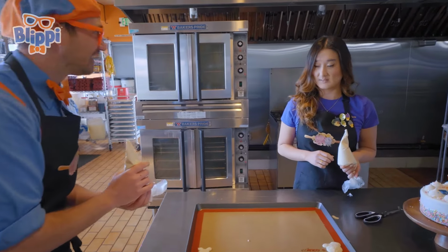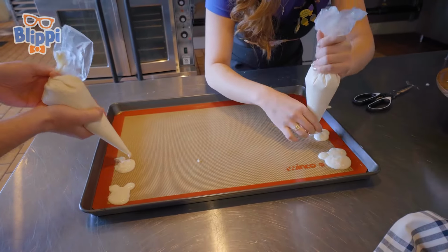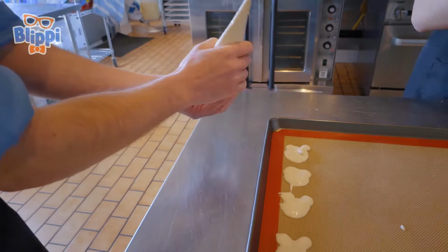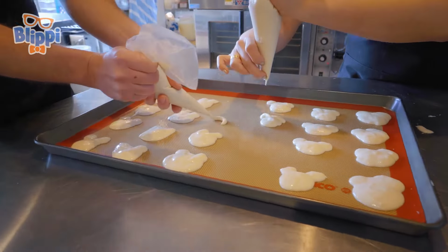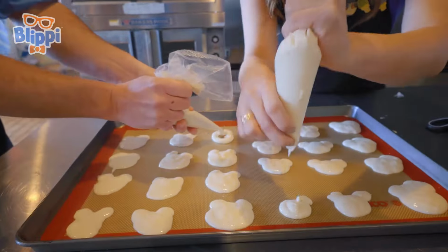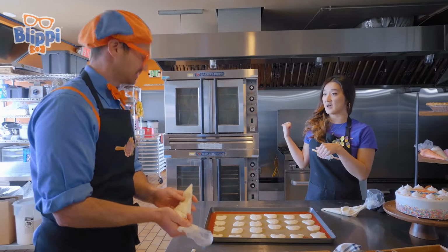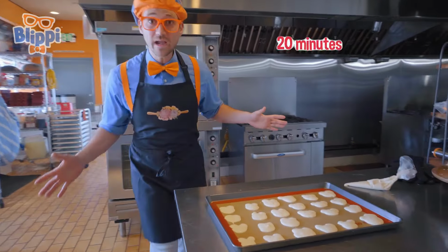Okay, do we fill it up now? Yeah, let's fill up the whole pan. All right, let's do it. Yeah! So much fun! Yeah, now that we're done, why don't you throw them into the oven for 20 minutes and I'll get the buttercream ready. Okay. All right. So I need to throw these in the oven for 20 minutes?